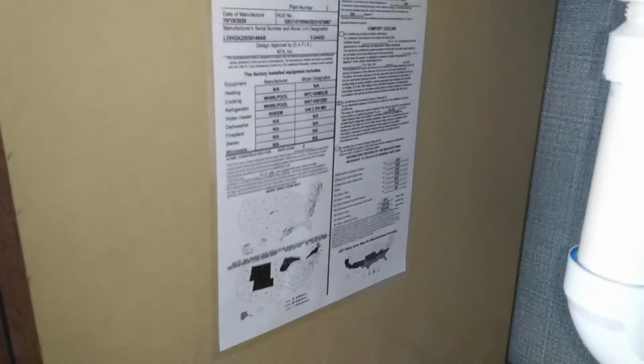Now, I'm not exactly sure what this is right here. I think it's about the zoning for the house. I'll have to look more upon this piece of paper right here, but a lot of manufactured homes today have that in the house from the factory, so I'll have to take a look at that.